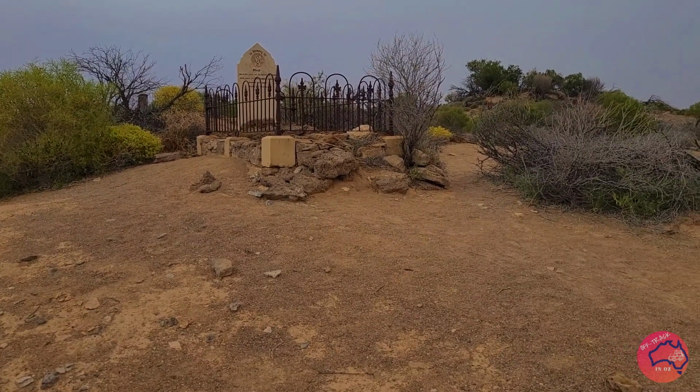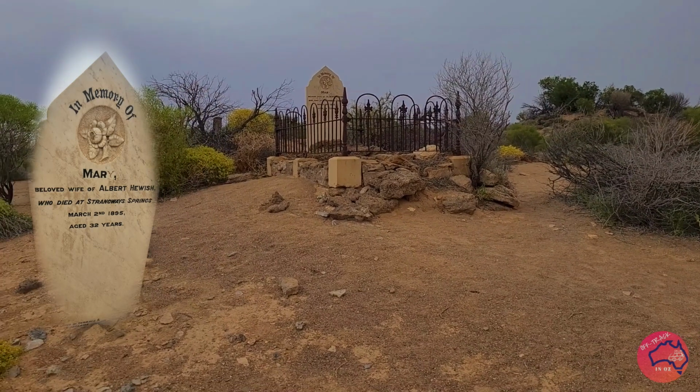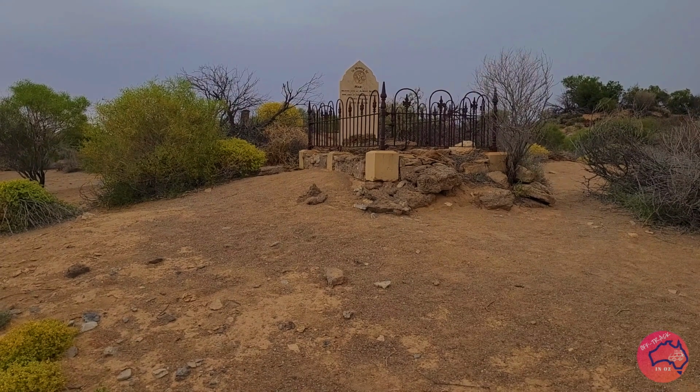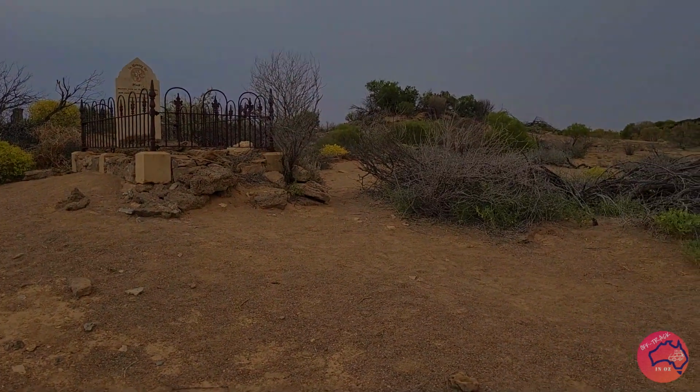This is the cemetery at Strangways on the Oodnadatta Track, and grave of Mary, who was 32, died in 1895, and I think I read it was due to complications of childbirth. So a very remote land out here, that's for sure. There's a few graves up here on this sand hill.